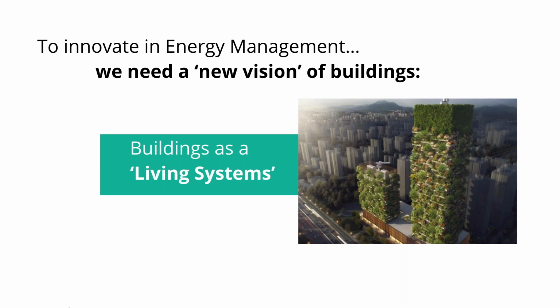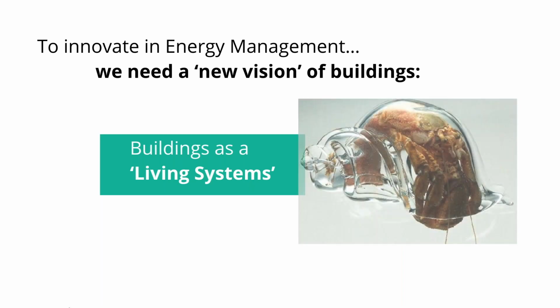I think all buildings are living buildings. It's not about the future. Every building is a shell to protect a community, a living community. That's why we need to understand the building as a global concept. I think it's very important. It's the first step.